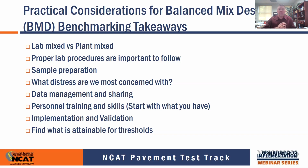The sample preparation, we hammer that every time we talk about BMD. He did show you a shot of the publication that he was a part of drafting and writing for NAPA. That's a wonderful resource. Plus, there is a YouTube video of that available as well. Those can both be found on the NAPA BMD Resource Guide page.